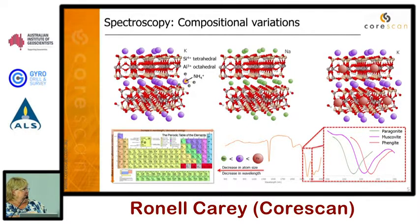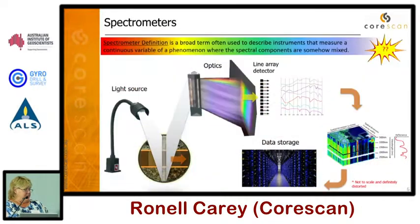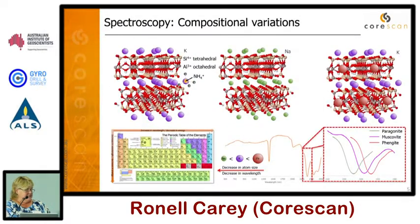In general, we use a periodic table as well, and it just tells you how the wavelengths change if you change things in your crystal structure. So this is actually an important advantage of using light spectroscopy. At the moment, I do not know of any other method that can do it as successfully and as easily as light spectroscopy. I may be wrong, and you will probably tell me that later.